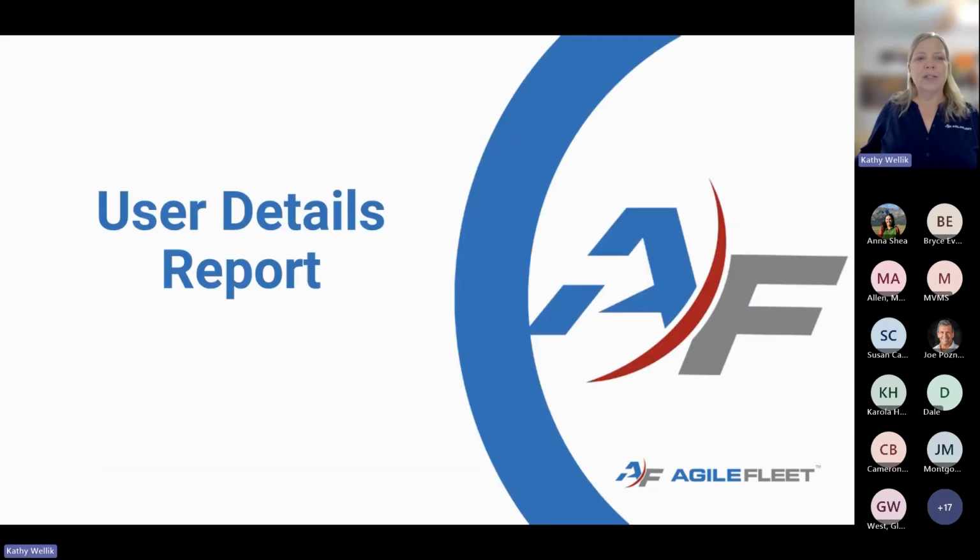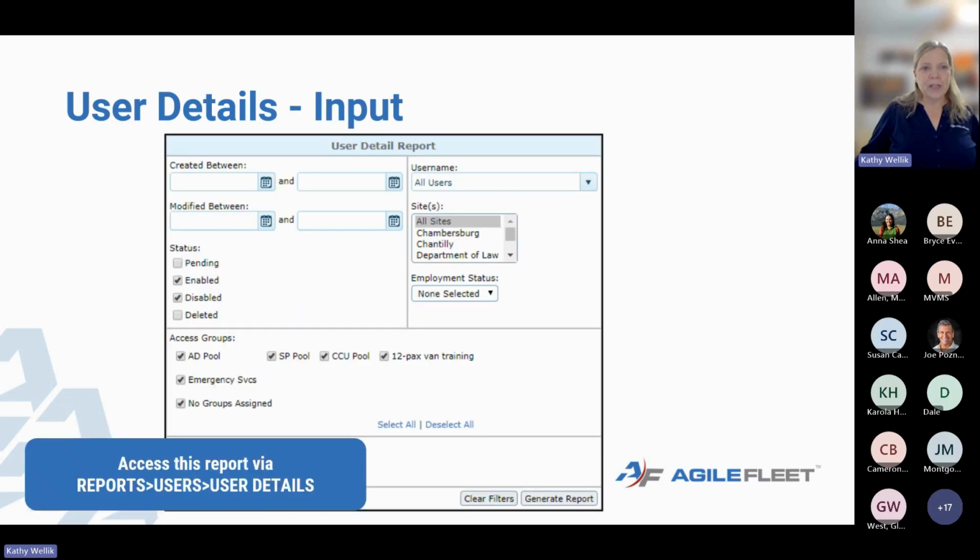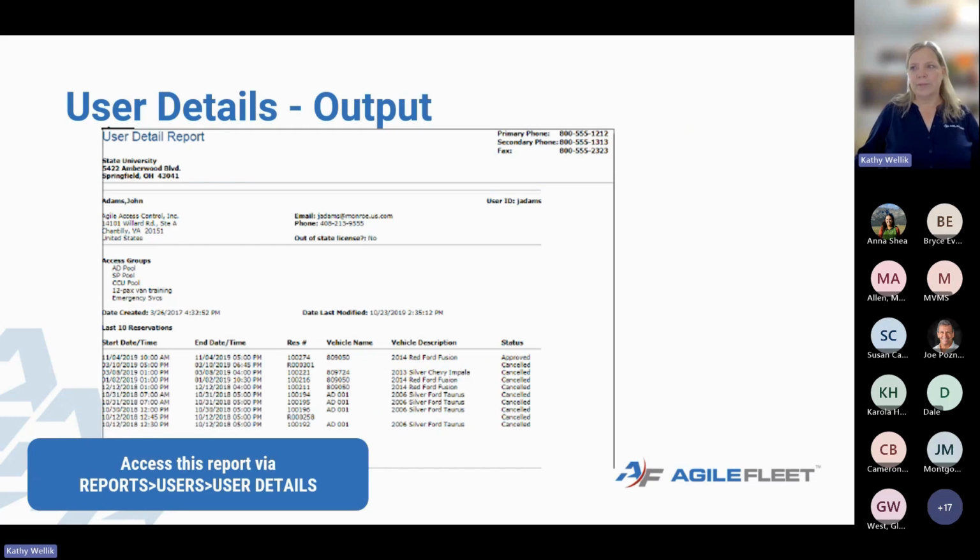All right, user details report. This one shows the details from the user's profile that meet the criteria defined. This can be based on user status, access groups, or sites. So on the input, again, you're going to put in whatever criteria you're looking for, and then you will get your output.